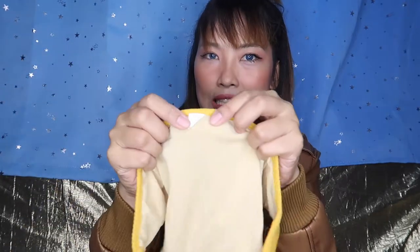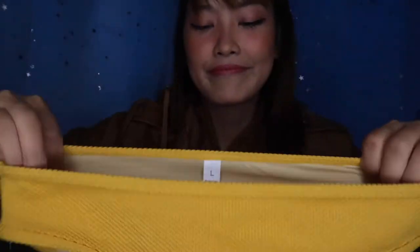So, yan. This one, ito yung bottom and, yes. Ta-da! And large. So, this one, napaka-perfect lang ng size niya. The reason why large yung binili ko, yun lang kasi yung size na meron nila.